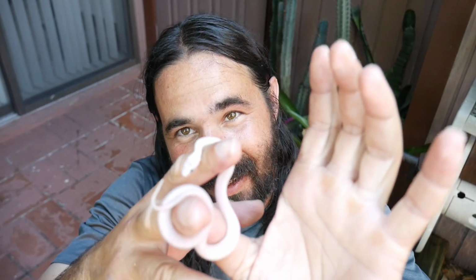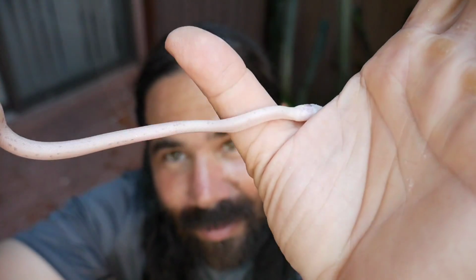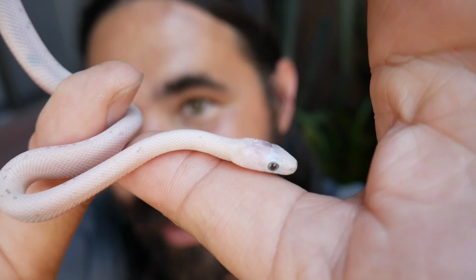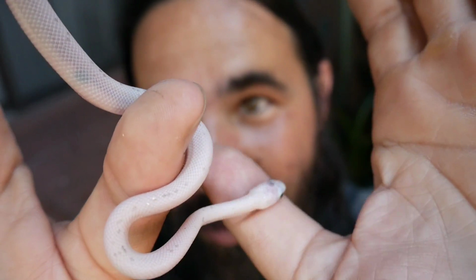Alright guys, let me show you the first baby from this clutch. And this is a baby palmetto. Now this one has nice blue eyes, really beautiful snake. And these are my first palmettos I've ever produced.